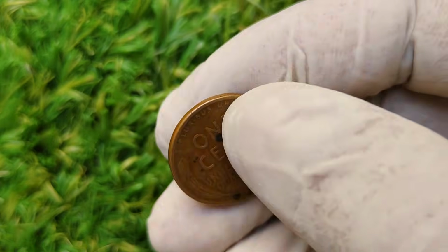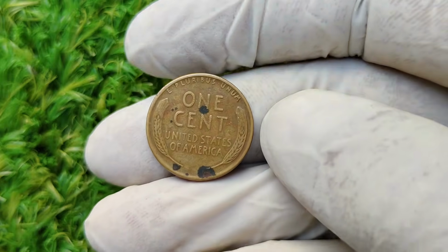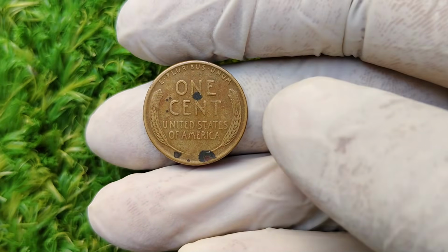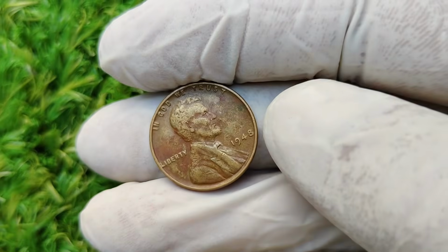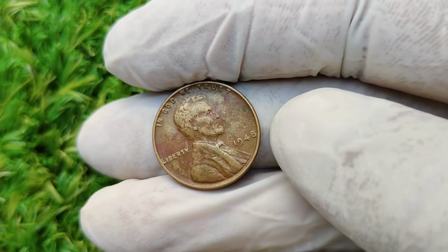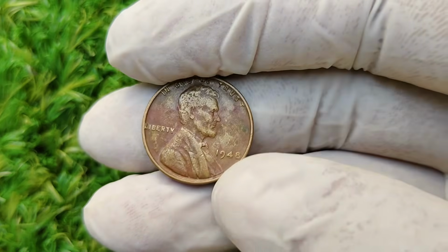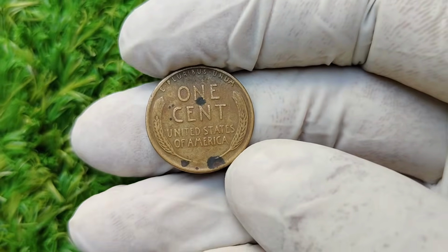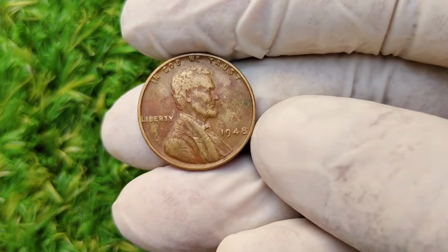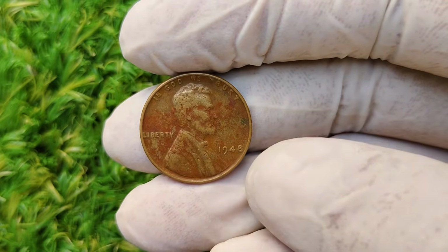Expert graders look for factors such as strike quality, metal composition, color, and even subtle nuances in the design. For example, coins that exhibit a strong strike with crisp lines in Lincoln's profile and the wheat stalks on the reverse are considered more desirable. In addition, coins that have retained their original copper color, without turning dark or corroded, are highly valued in the numismatic community.